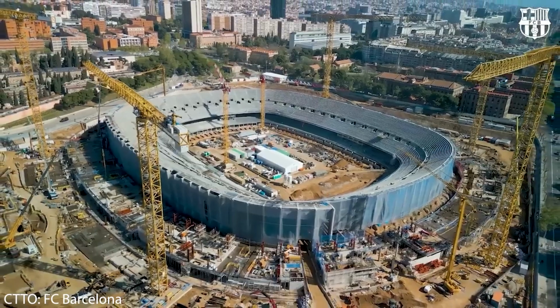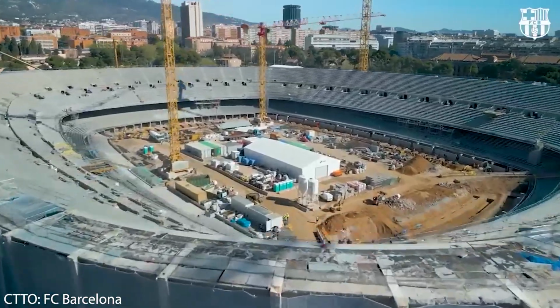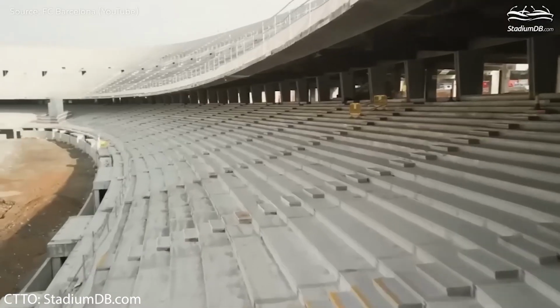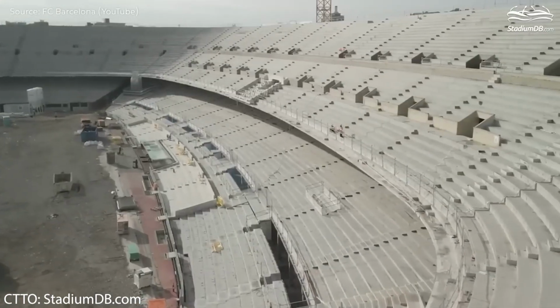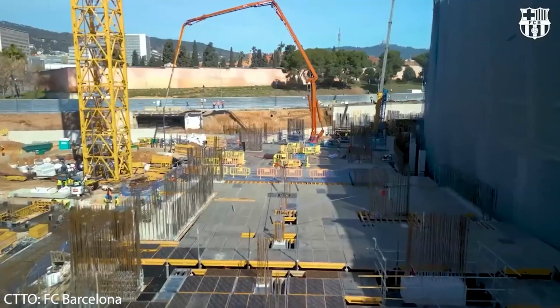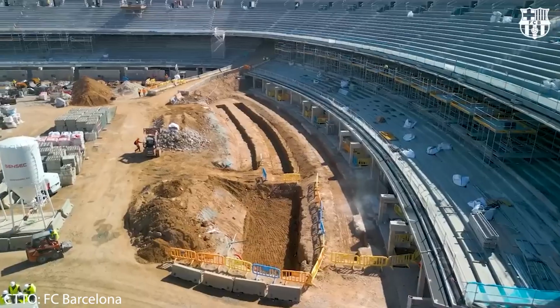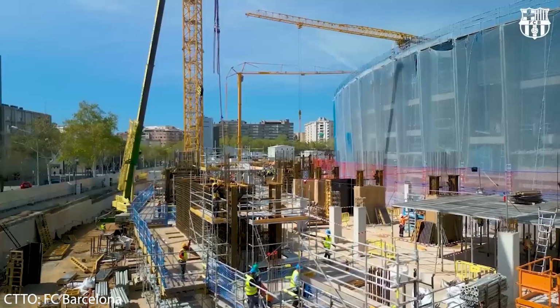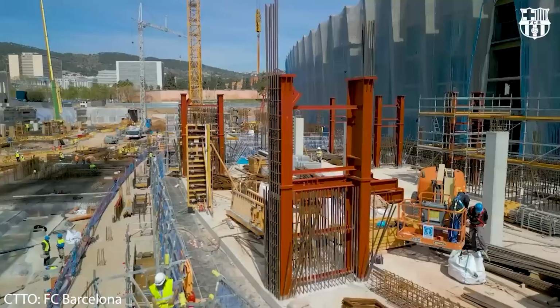A 1.5 billion euro renovation is underway, increasing the stadium's capacity to over 105,000 spectators. This renovation was supposed to be finished by 2024, but money problems and the COVID pandemic have caused delays. Now it's probably going to take a bit longer than originally planned to complete the project.